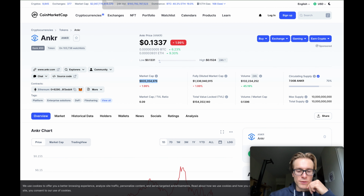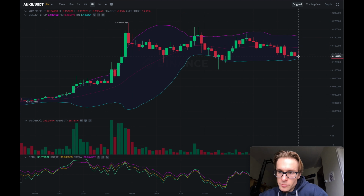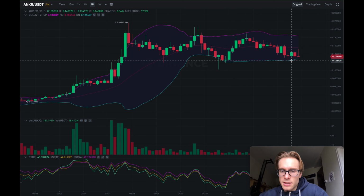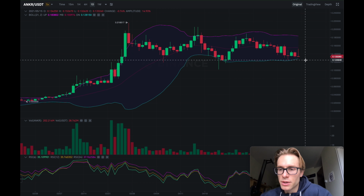So let's go over and take a look at the technicals, which I update every other day. And so here, of course, we can see right now the sitting price is at 13.3 cents, and basically the purple and turquoise lines right here are Bollinger Bands, and what that means is 2 standard deviations above and below the 21-day moving average.